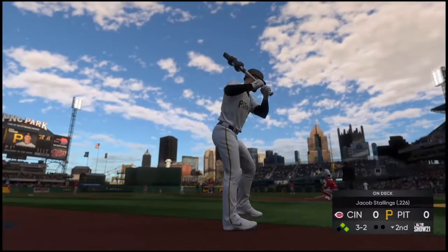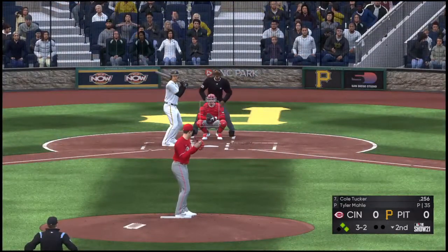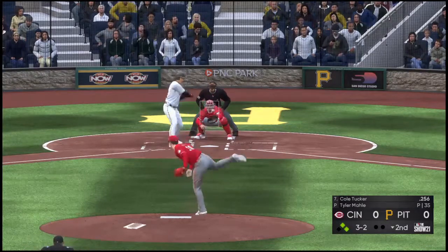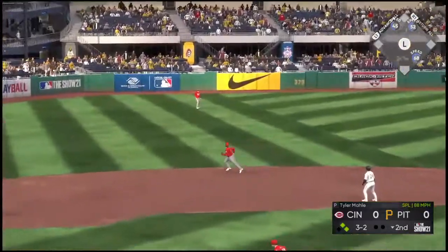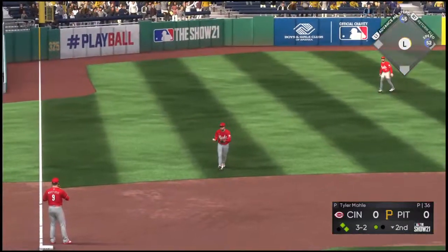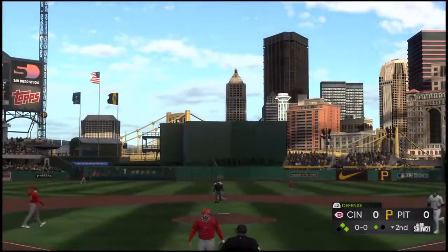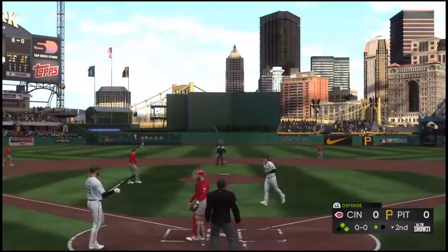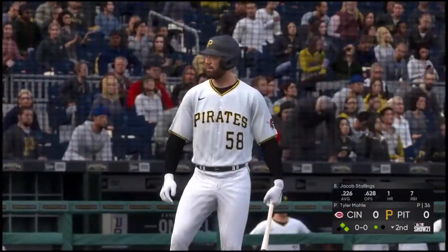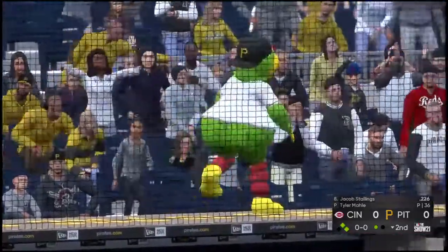Jacob Stallings, the number 8 hitter here, waits on deck. Three-two pitch. That's lifted the other way out to left. Winker is right there as he puts it away. No problem for the first out. Batting 8, the catcher, Jacob Stallings. Jacob Stallings will be the next hitter, and he's a guy looking to break out in a big way. Hasn't been getting the results he or his club have been hoping for.